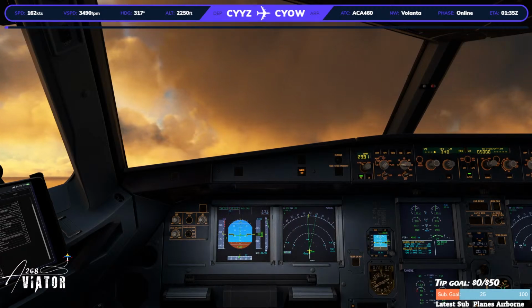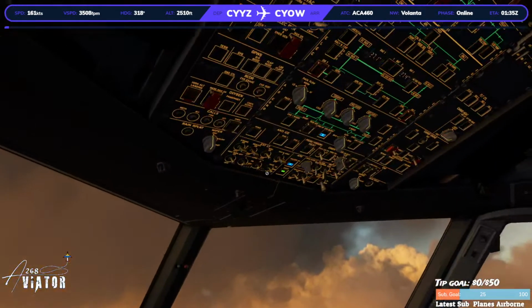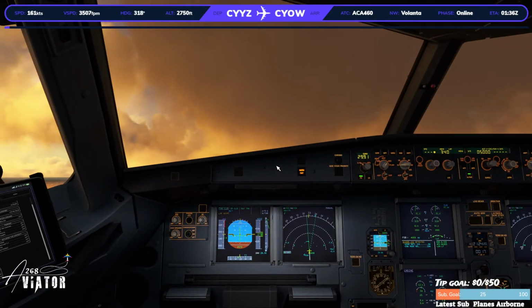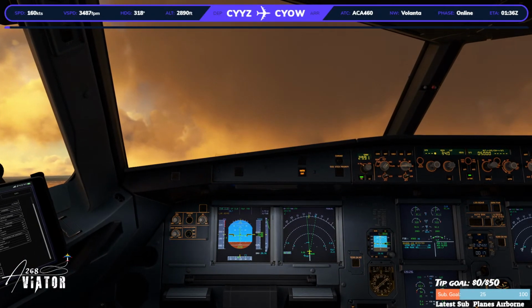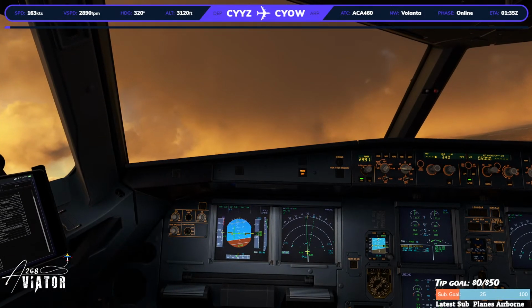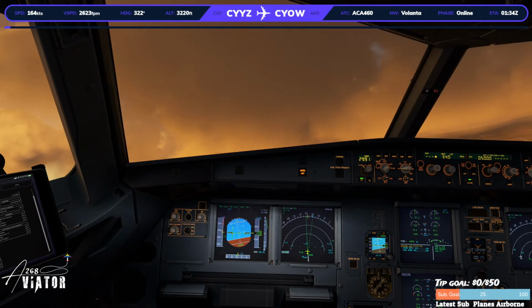Emirates 201, descend 4,000. Ice detected, so we've got to put on anti-ice. Sleeper 93, maintain 170 until Atman, contact Tower 118.7 over there, thank you. Tower 117.8 for 93, good evening.